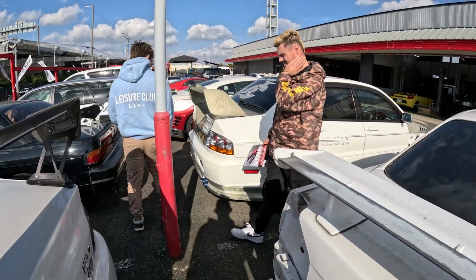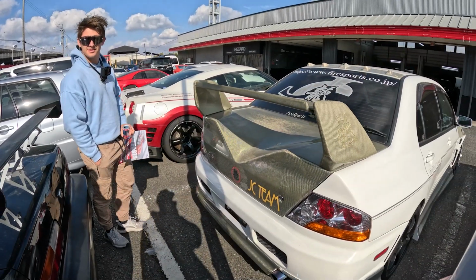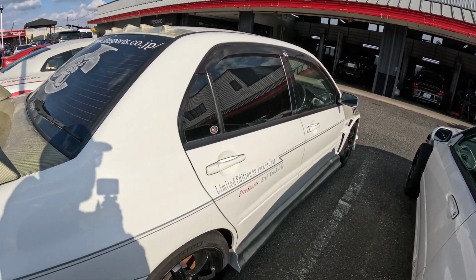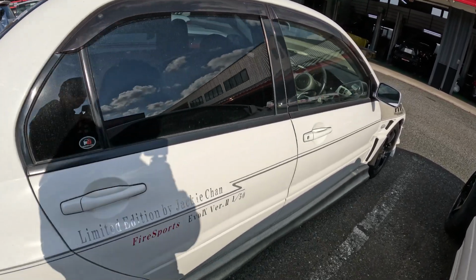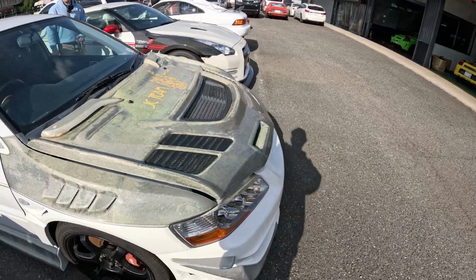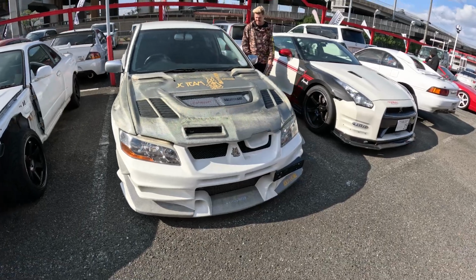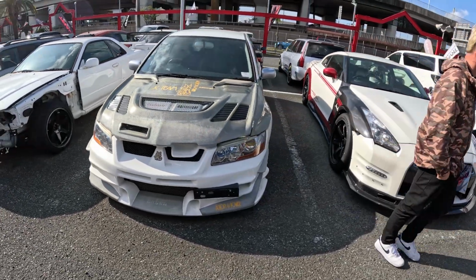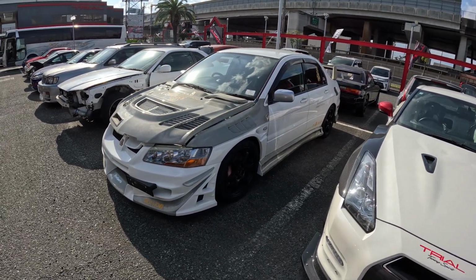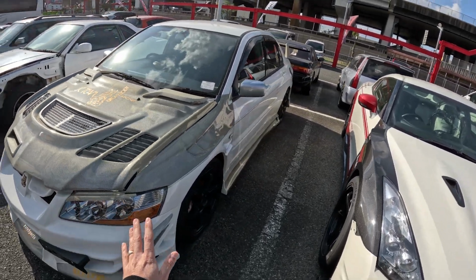And then the guys have just noticed this crazy styled Evo. Fire Sports limited edition by Jackie Chan. Fire Sports Evo 9 version 2, 1 of 50. This is crazy looking. I mean, I don't love it, but I can appreciate probably how rare it is. I don't know, just bizarre. I've never seen one, didn't know it was such a thing. That's kind of cool, I guess, cool because of potentially how rare it could be. I don't know if I'd rush out and buy it. It's definitely not my style.